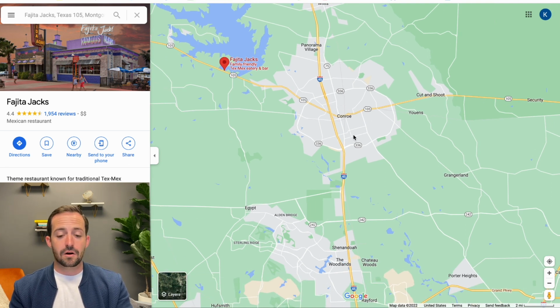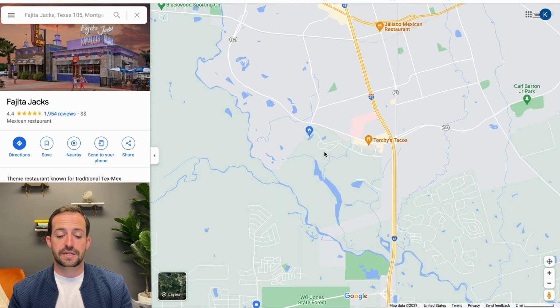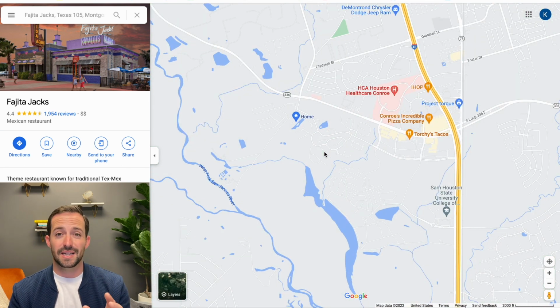That being said, there are a lot of new developments popping up over here on the South Loop that are providing really affordable, brand new housing for people in that $250,000 to $350,000 range. And then you've got other neighborhoods here in Conroe, like Grand Central Park, which we've got a video on. Highly recommend checking it out if you're looking at the Conroe area. In my opinion, it's the best neighborhood.